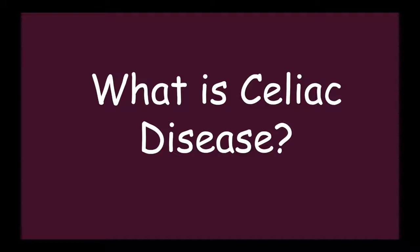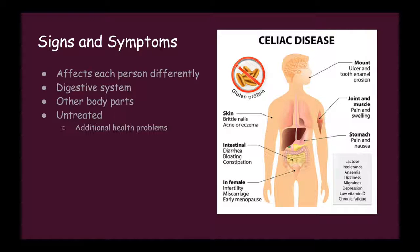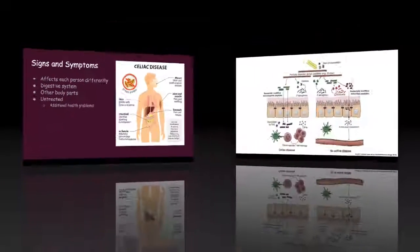Celiac disease is a chronic autoimmune disorder where the ingestion of gluten leads to damage within the small intestine. Celiac disease affects each person differently. Symptoms commonly occur within the digestive system, but can be seen in other parts of the body as well.